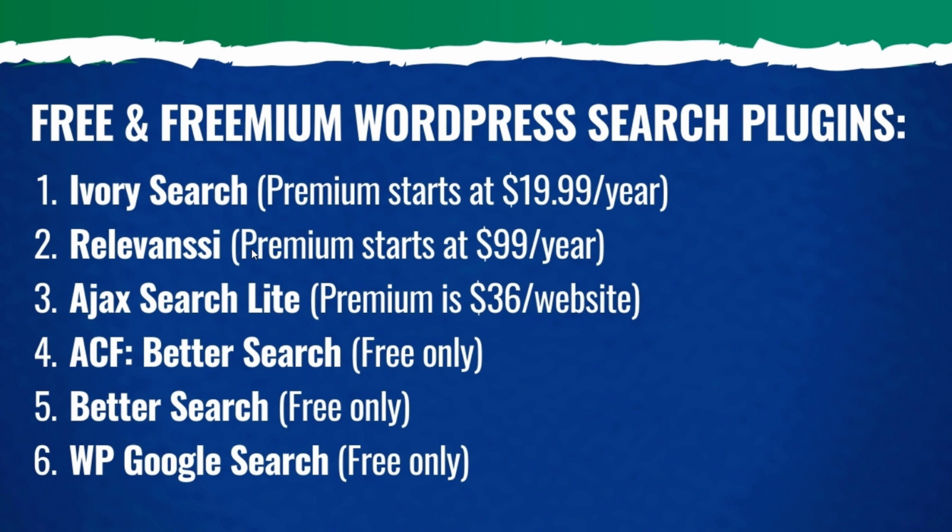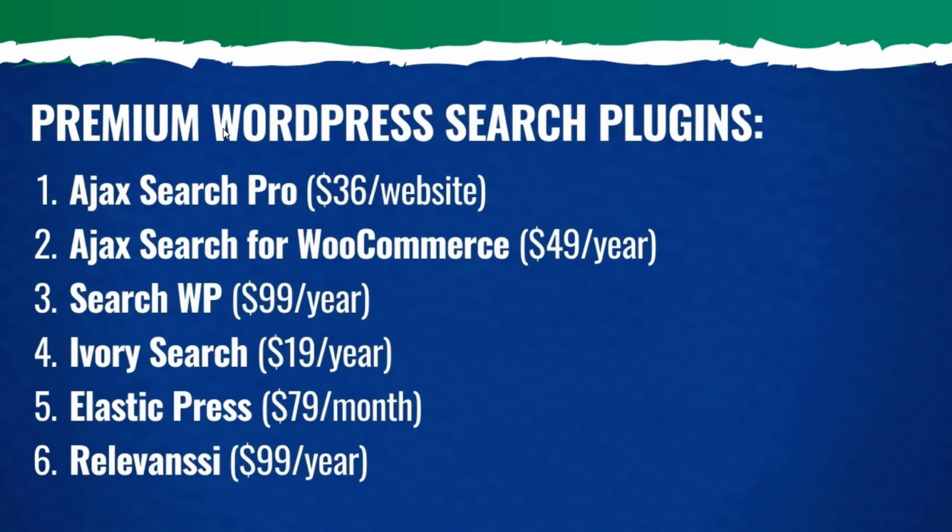I would recommend the top 2. The main thing with Relevancy is it can slow down your website slightly, whereas Ivory Search tends to perform a little bit quicker. Ajax Search Lite is worth testing as well. But now what we're going to do is come over to the premium WordPress search plugins.